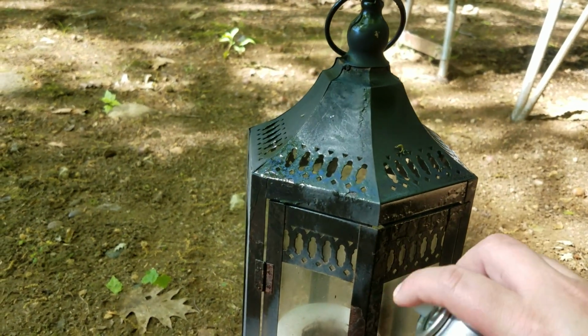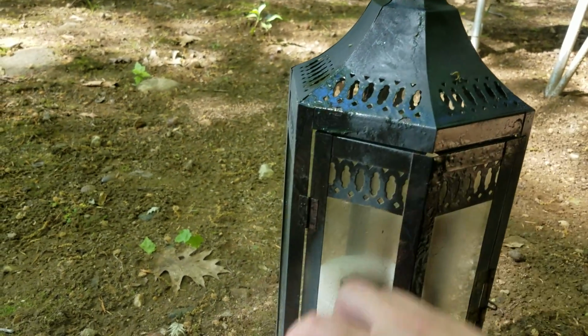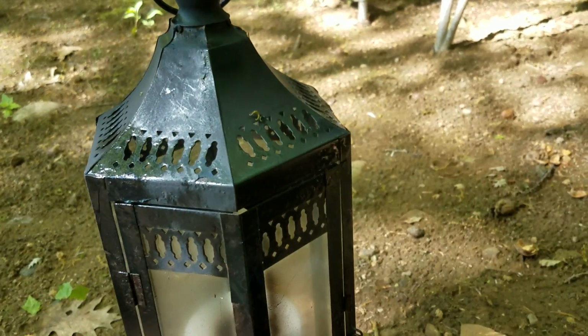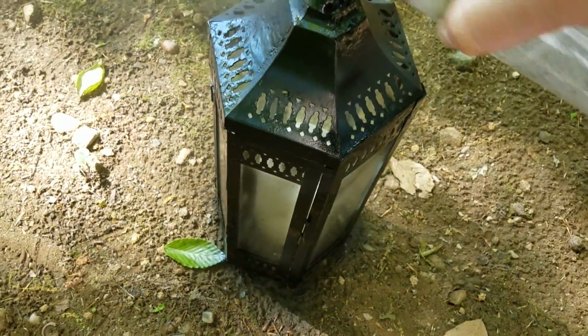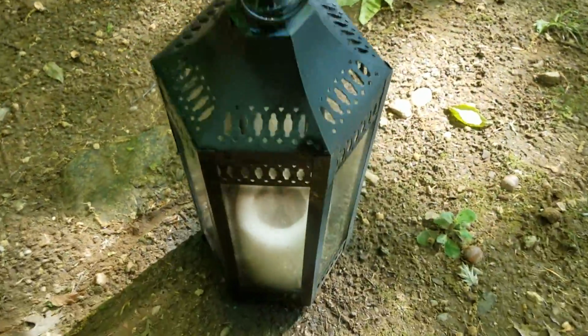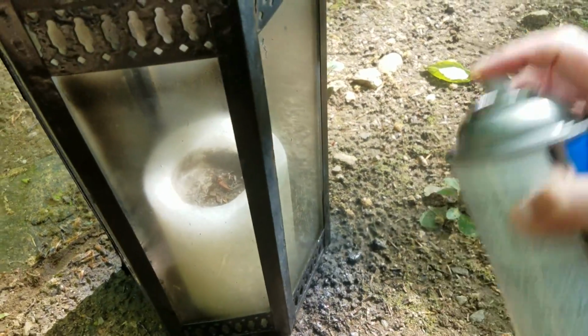I should probably tape those up, but honestly, Windex will take this paint right off. I've done this a million times with different things. I love to do stuff like this, but I'm lazy about prepping for sure. I don't like prepping stuff to clean it. I don't mind the painting in the house.